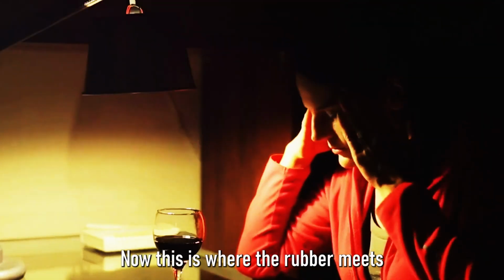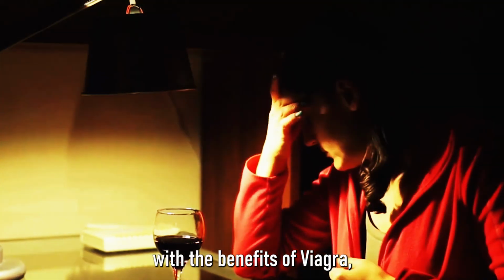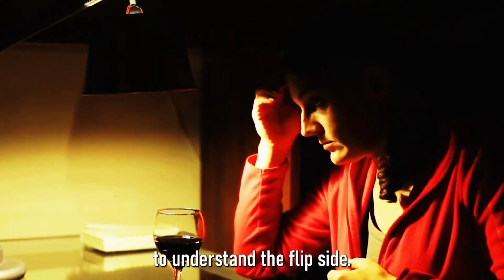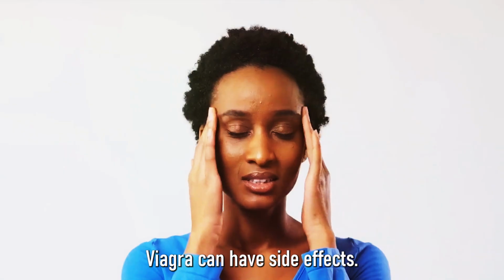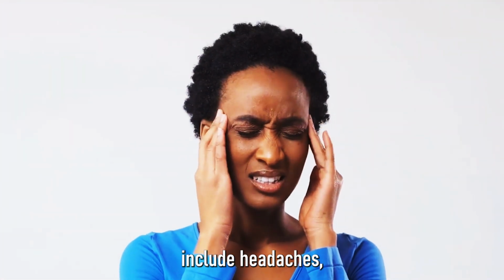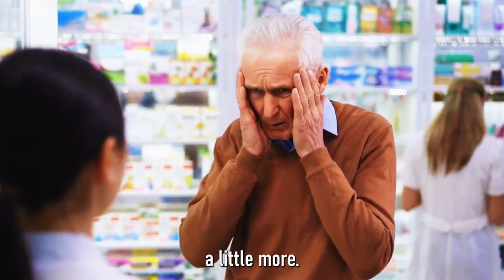Now, this is where the rubber meets the road. It's easy to get carried away with the benefits of Viagra, but it's equally important to understand the flip side. Like any medication, Viagra can have side effects. Some of the most common ones include headaches, flushing, and indigestion. Let's talk about these side effects a little more.